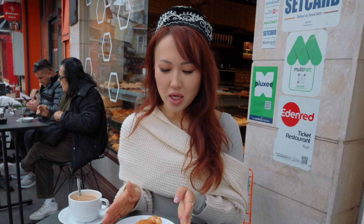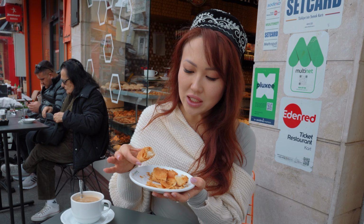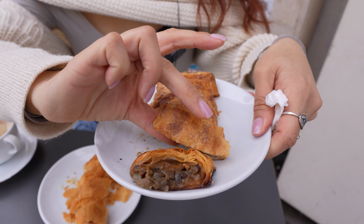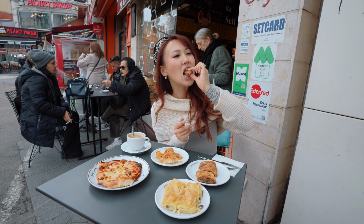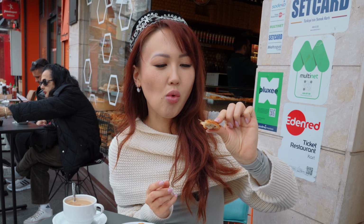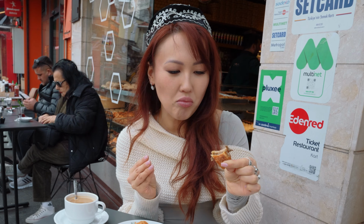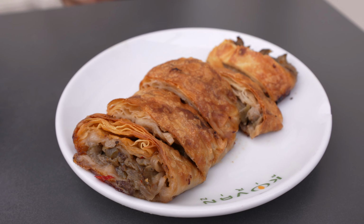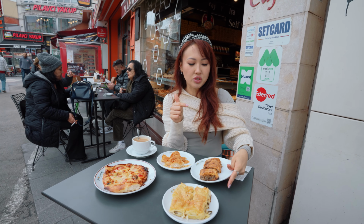Nice and crunchy. What I really like about it is it's not fried, it's baked. A bit dry, but it goes along well with some coffee or tea together. All right, this beef roll. Wow, so savory. I feel like there's some mushrooms in there, some peppers. Wow, that was quite delicious. And so soft and juicy from the inside.